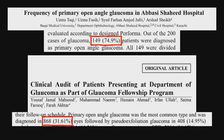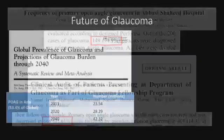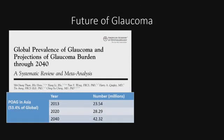That is why we need a proper glaucoma screening program so that we have actual figures of what the burden of glaucoma is in our setup. And that is because the future of glaucoma is very different. In 2020, about 28.29 million of the Asian population had primary open-angle glaucoma.